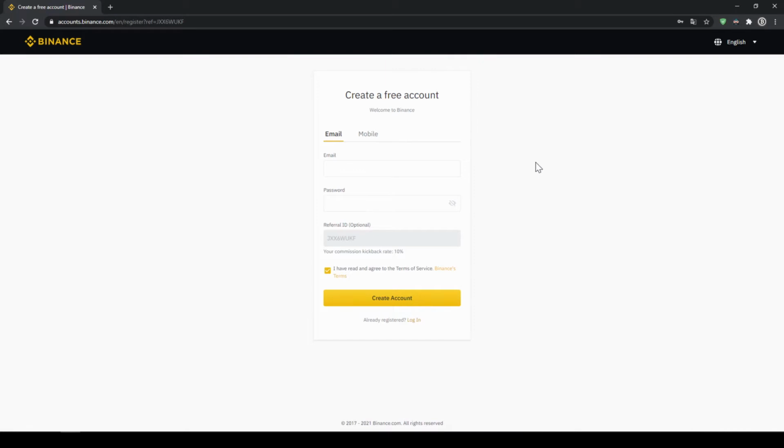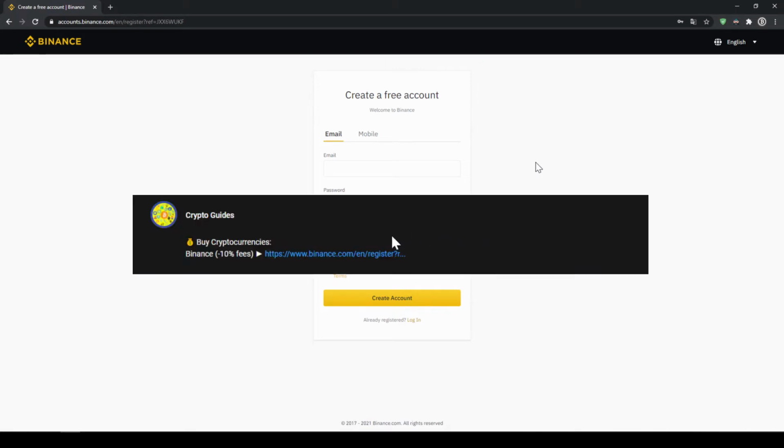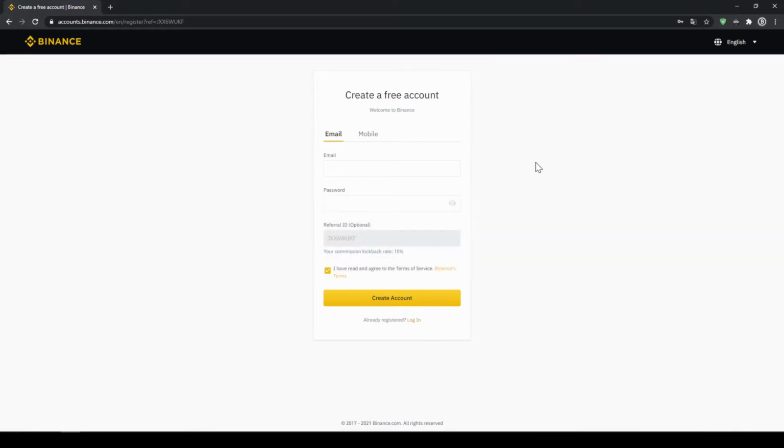Binance is the world's largest exchange, and you can deposit fiat and trade all relevant cryptocurrencies. The fees are very low at 0.1%, and if you use the link from the video description, you will get another 10% discount on all trading fees, so you will end up with only 0.09% fees.